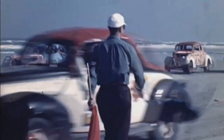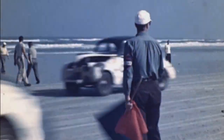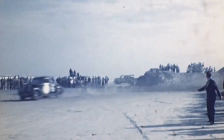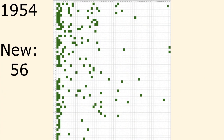Flock was eventually pushed back to the pits by fellow driver Slick Smith, who was running 8th at the time. Smith's friendly gesture cost him 2 spots, and he ended up 10th, while Flock was able to save his second place finish. As the 50s progressed, the board continued to get greener.